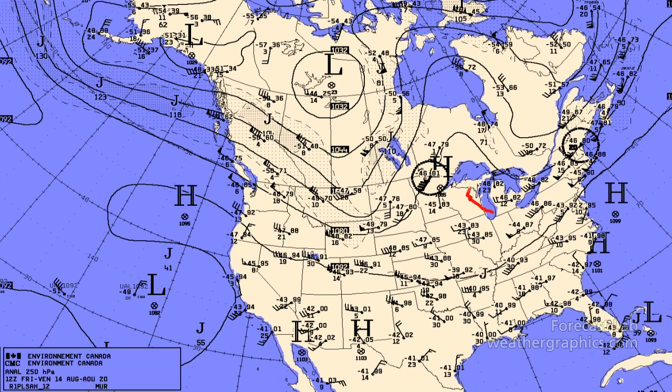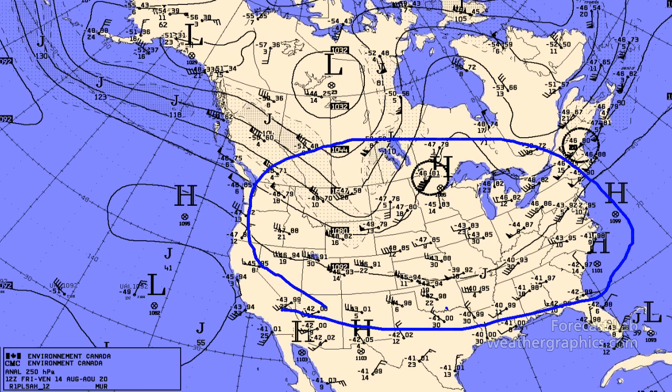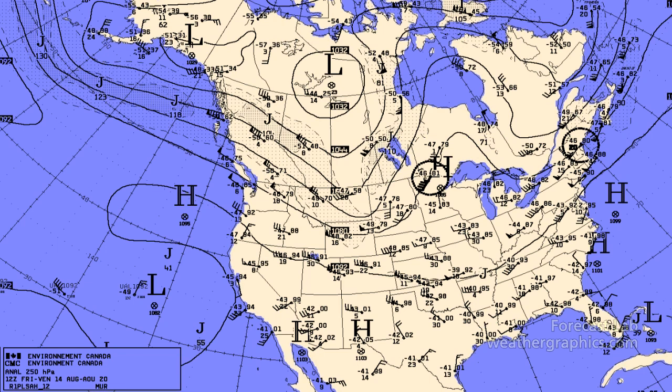Pretty good ridge going across the Great Lakes area, so likely some good weather in Ontario and the Great Lakes proper. And let's see, out west, trough approaching the high plains. So we should see an increase in thunderstorm activity there. But overall, a very westerly flow for this time of year. So the patterns we have are going to resemble late September, early October, more than midsummer.